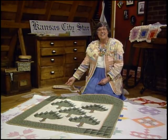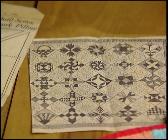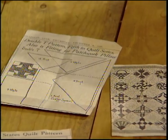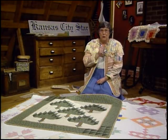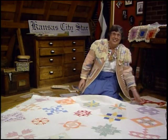The contestants were to make the 25 blocks from the newspaper, and then in week 26, they were given the quilting pattern. This is the contest block number 5, the double T. That's a quilt block related to the temperance readers. The readers were faithful, and they did exactly what Ruby McKim suggested.